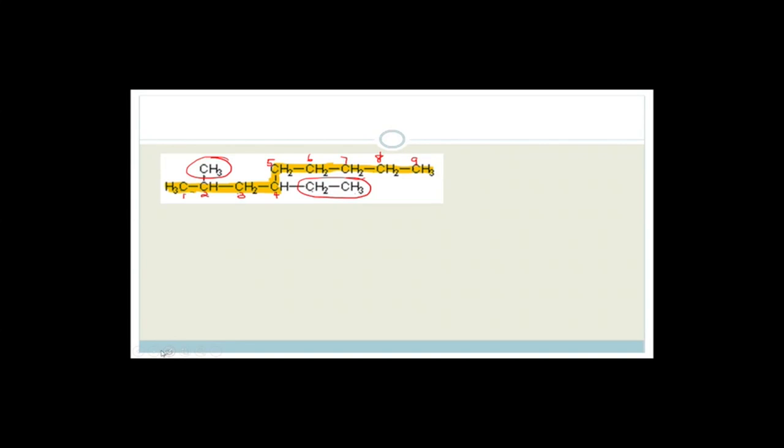Okay, and just because I can, let's pretend this one isn't here. So it's no longer 9, it's 8, because you only have to go up to 8. Okay, so that's fine. And then this is obviously going to be a 3. So we know that this is an octane, right? But there are two branches on it. There's one branch here on carbon 2 and one branch here on carbon 4.